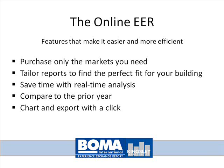You can also customize your search of the data. Those of you who purchased the CD-ROM will recognize that the searching features in the new tool were modeled after those of the CD-ROM. The online EER does crunch the numbers for you in real time, allowing you to adjust your search criteria as many times as you need to get the best comparable data. In a matter of minutes, you can fine-tune your search to your specific criteria to run the report you need.